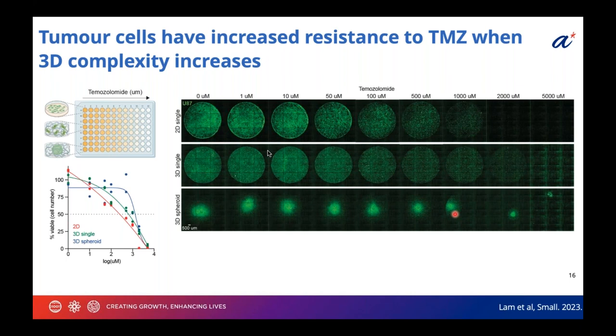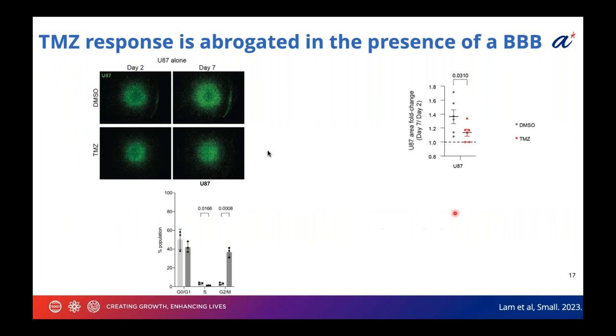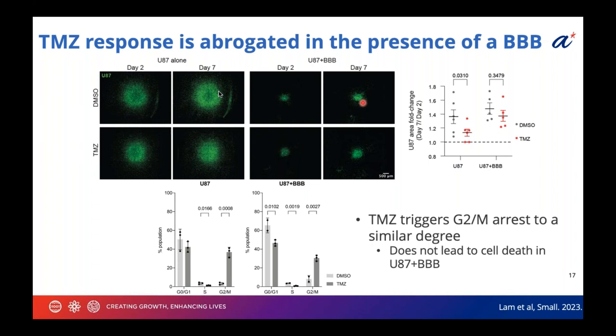So obviously, the next question was to understand if the BBB was also contributing somehow to chemo resistance, because there are some studies that suggested that perhaps that happens in patients. So this now is the tumor spheroid after 7 days of culture in the microdevices. You can see that the temozolomide has restricted its growth a little bit, not significantly, because we already know that tumor spheroids tend to be a bit more resistant. Then surprisingly, when we had tumor spheroids in co-culture with the blood-brain barrier, even this small effect of temozolomide on tumor growth was lost.